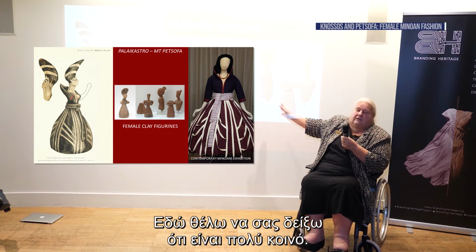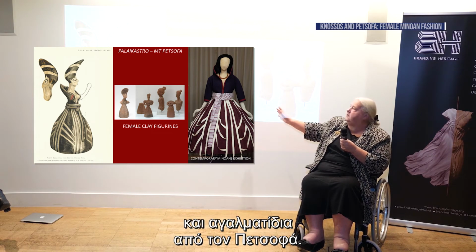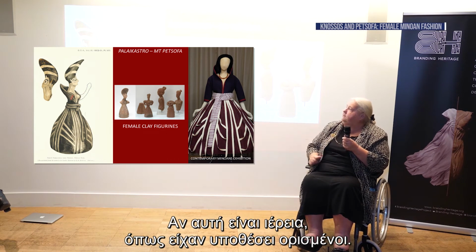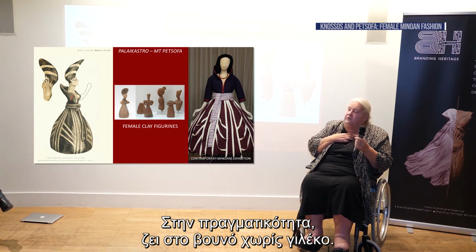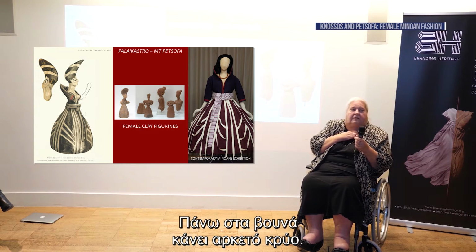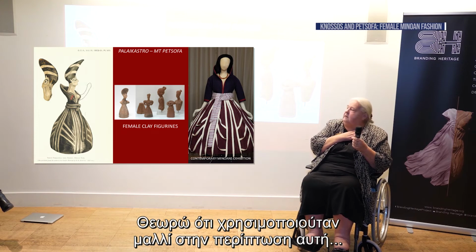This is to show you that it's quite common. I mean, there are hundreds and hundreds of costumes and figurines from Petsofa. Each one is slightly different, obviously. We don't know why they were there, whether this is a priestess, as some people have suggested. She, in fact, is up the mountains with no vessel. I reconstructed her with boiled wool, because it's colder in the mountains. Also, it doesn't have to have a seam. I think that things like boiled cloth were used.